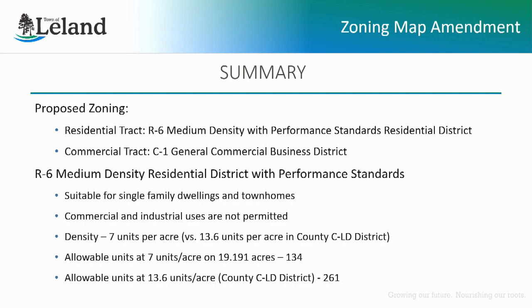Density can be up to seven units an acre versus the 13.6 units an acre allowed by the county's commercial low density district. Total allowable units at 7 units an acre on the 19.191 acres would be 134 units. The allowable units under the county's zoning would be 261.